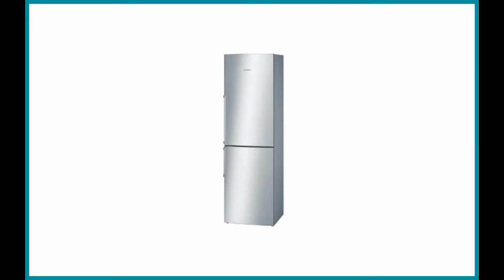Bosch 512.5 cubic feet B11CB50SSS stainless steel bottom freezer refrigerator. Bosch is a big name in the electrical appliances world.